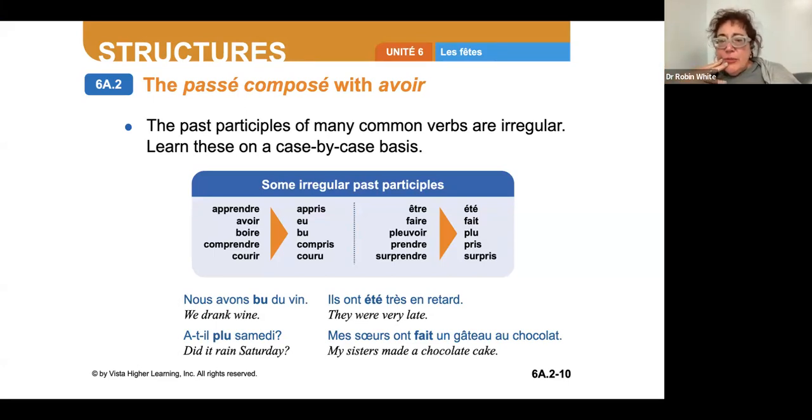And the bad news is you just have to memorize them. So lots of verbs end differently. I'm going to point out this one and this one. This is a verb that ends in RE: apprendre. This is a verb that ends in RE: boire. This is a verb that ends in RE: comprendre. And this is a verb that ends in IR. We're going to work on the REs for them. Okay, so RE, RE, RE: apprendre, comprendre, and boire.